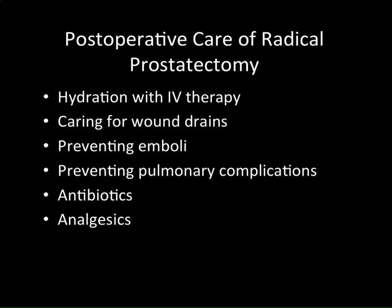So, of course, you got to keep them hydrated with IV therapy, and then the regular stuff, caring for the wound drains, preventing emboli, preventing the pulmonary complications. One of the things that we do in the hospital when we have a post-op patient, we do that incentive spirometry and the foot pumps, right? Just because they have on the stockings and the compression devices doesn't mean that they shouldn't still do foot pumps.